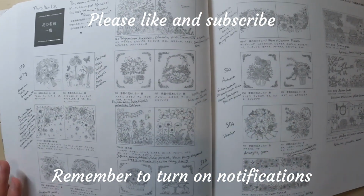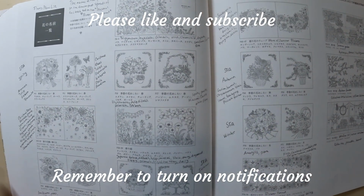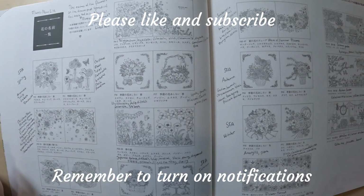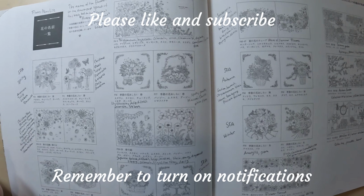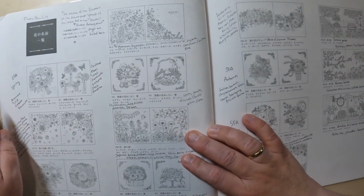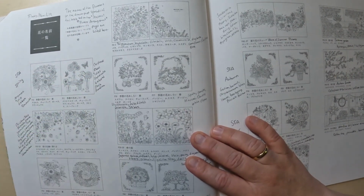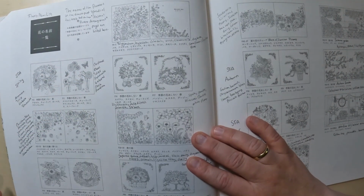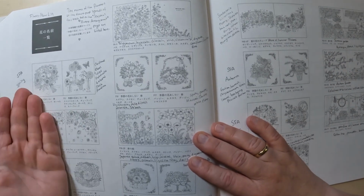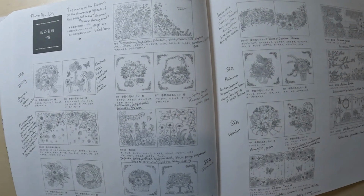Okay, so on these two pages, we have the flower name list, and it just says the names of the flowers on the double page spreads of this book and on the seasonal flower arrangement pages are listed here. And then it simply says here which flowers we find on these seasonal pages. So you can find the pages. It says page 10 and 11.